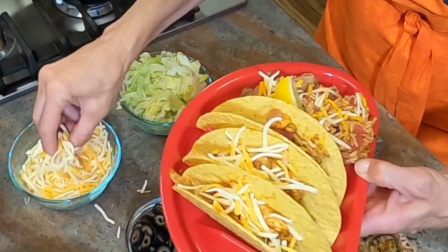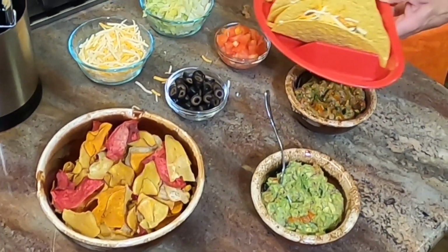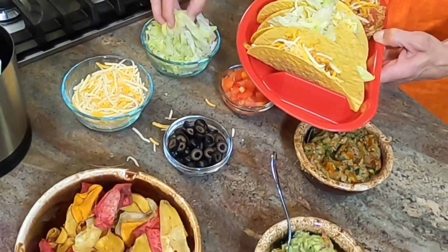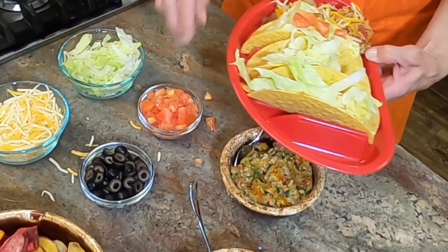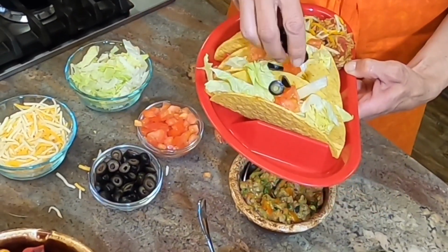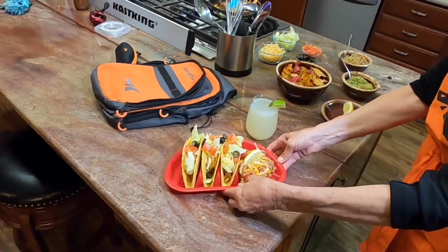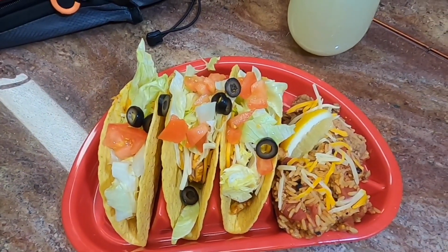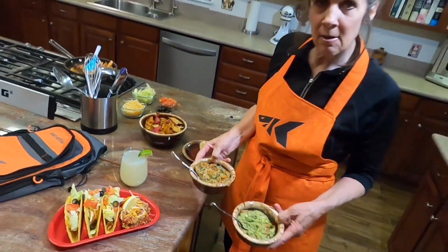So we'll do that. Then we can add some lettuce, like that. Some tomatoes on top. And some olives. And there you go. We have our fish tacos, and we are done with them. And all you have to do now is add some of Sandi's salsa and Sandi's guacamole right here, and you're set.